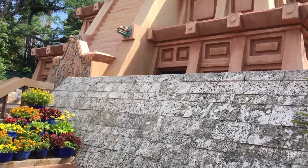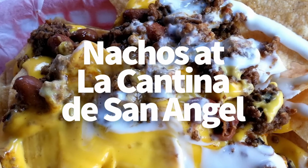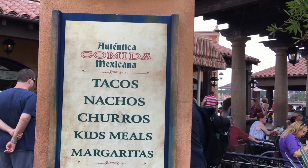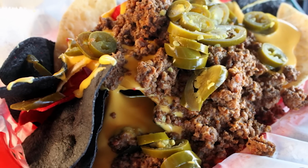All right, also in Epcot, you're gonna head over to La Cantina de San Angel to grab some nachos. This is your grab and go. These aren't my favorite things to eat in the park. They're pretty standard, but if you're dying for some nachos and you don't have time to head into La Cava del Tequila, head over to Cantina and you can grab nachos with ground beef, nacho cheese, tomatoes, jalapenos, beans, and sour cream. Grab a frozen margarita while you're there.